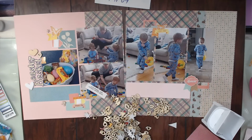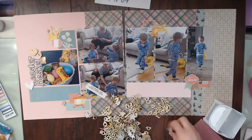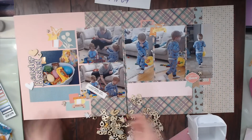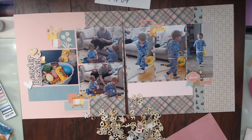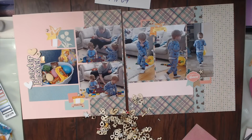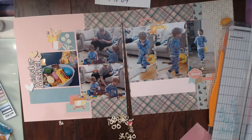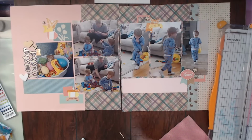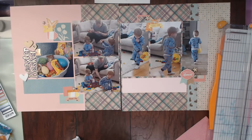Okay, so here I also am bringing in some wood veneer, which I know was one of my challenges. My challenge though was to use it in a big way on a layout. So this is a little different, but I did challenge myself to use something that I don't normally use. So I was proud of myself for doing that. I'm going to add the date to a few places here on the layout, and that is it.